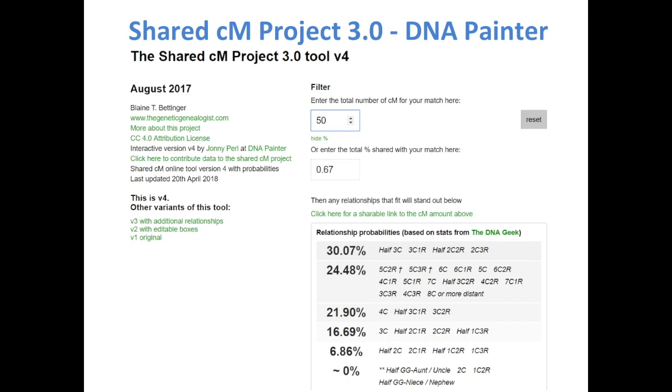21%, it could be a fourth cousin, half-third cousin once removed. There's all sorts of possibilities. Always start with the most likely and work your way through the possibilities. It's very unlikely it's a half-second cousin, but occasionally there will be outliers, and it will be that.